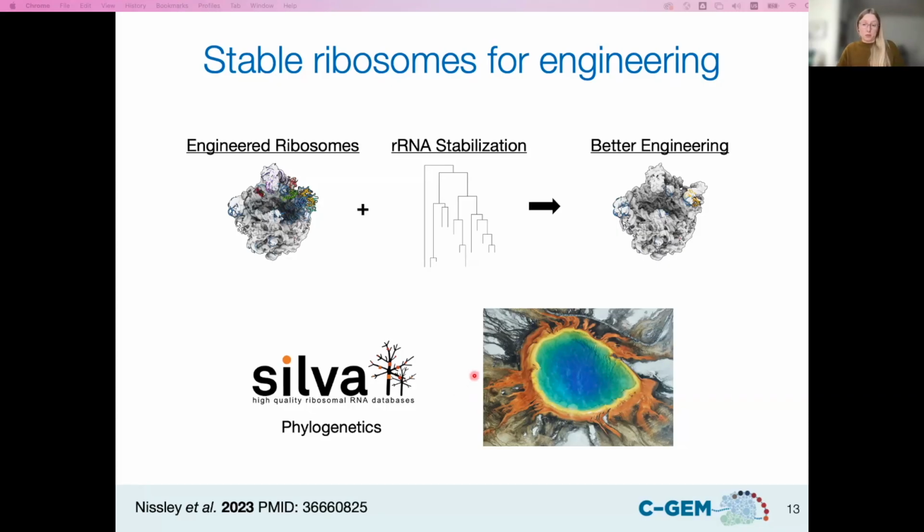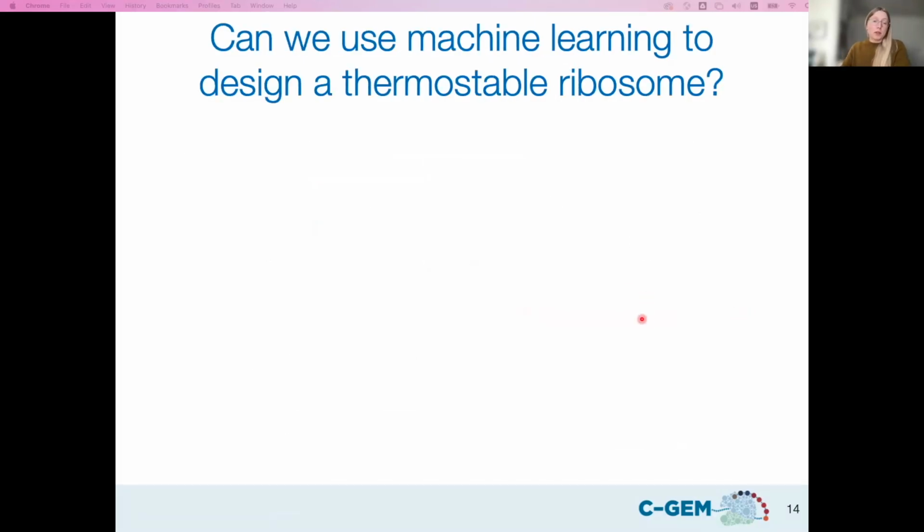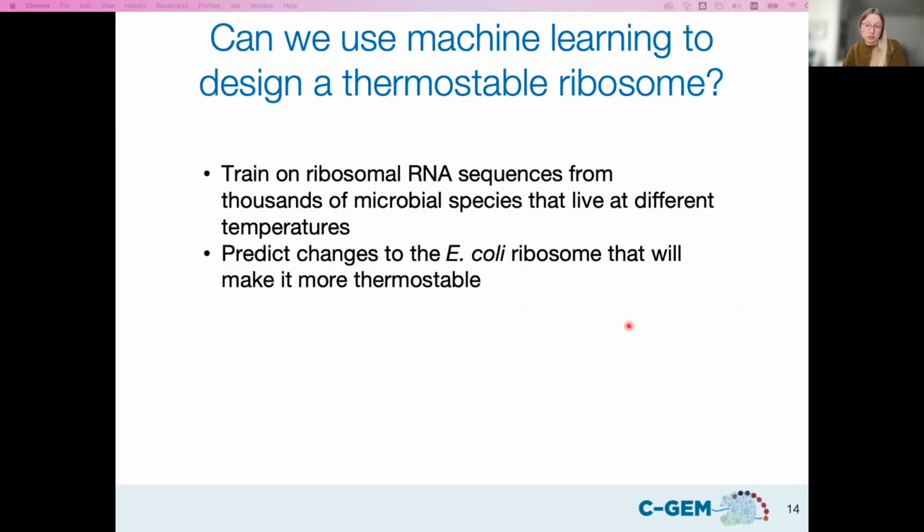It's just not going to work together. So what we did is we look at lots of ribosomal RNA sequences belonging to different hyperthermophiles and try to figure out specific individual changes we could make to the E. coli ribosome that will make it more stable. And we thought that this actually might be a suitable application for machine learning. We could feed a machine learning model sequences of ribosomal RNAs from thousands of different microbes that live at different temperatures, and then try to see if we can predict specific changes to the E. coli ribosome that will increase its thermostability and make it a better platform for engineering.